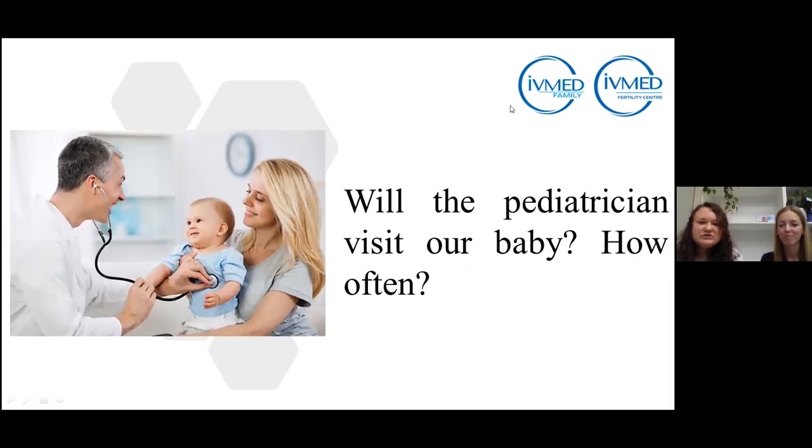Will the pediatrician visit our baby? How often? The pediatrician will visit the baby during your stay in Kiev. Before 1 month, it's one time per week. So if you stay in Kiev, for example, for 4 months, it will be like 4 times. But if you stay longer, it depends on the baby's health. Usually after 1 month, the pediatrician visits the baby like 1 time in 2 weeks. But also it depends on the situation.